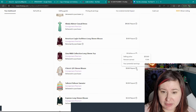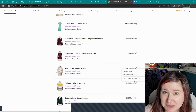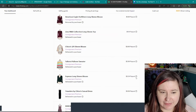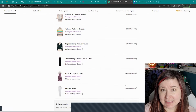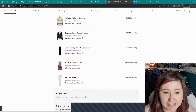Same thing with this Talbots sweater, $18.20. I'm fine with $18.20 for a bins pickup. You know, this Express top, this one went for $15.80, a little bit less than that. But this Badgley Mischka cocktail dress, that one sold for $49.74. So that's a great payout. The Frame jeans went for $45.40.